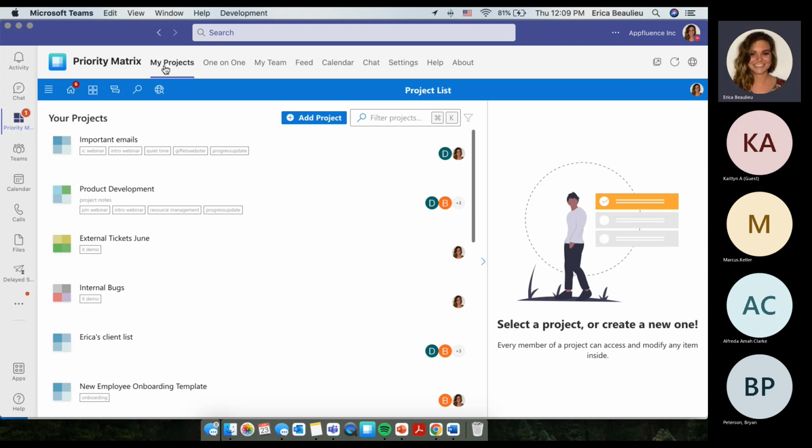What I have selected here is My Projects. The My Projects screen is what I like to call your home base. It's where you're collaborating with your teammates. In terms of standard practices with Priority Matrix, we see organizations setting up projects like I have here to represent groups of priorities that they're working on together, whether it's emails, leads, marketing, engineering, or IT. We have all different verticals that use this. And the nice thing is projects are flexible. They just represent what you're working on with your team.